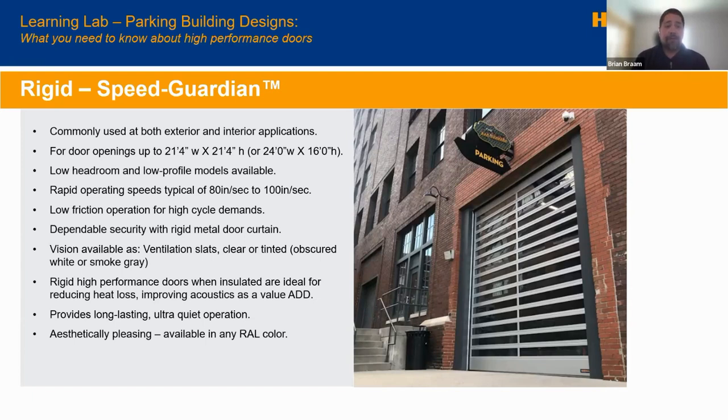We do have different configurations for the headroom. Again, this type of door does require a larger area above the opening to fit it in, but we do have other models available that would potentially fit. Again, rapid operating speeds. We've been talking about this throughout the presentation, 80 to 100 inches per second. Quite honestly, 40 to 50 is really fast if you're keeping track. Low friction operation for high cycle demands.